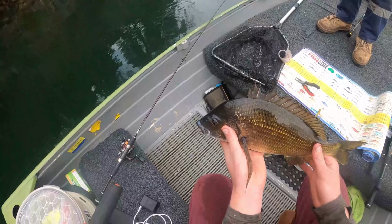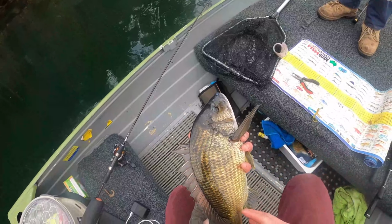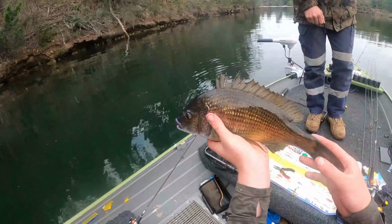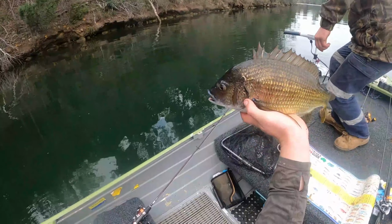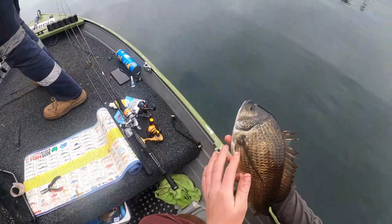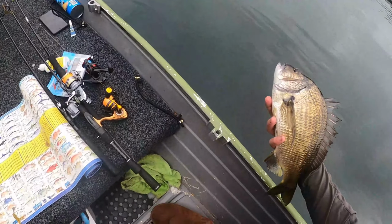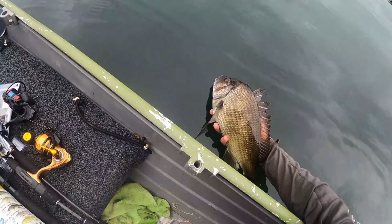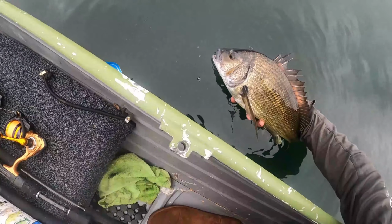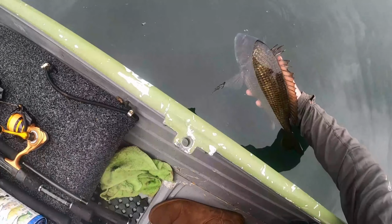These fish grow about a centimetre a year, so this fish would definitely be over the 35 range, 35 years old, but this could even be up near the 40. He's a beautiful fish, big blue nose on him, we'll let him go back.